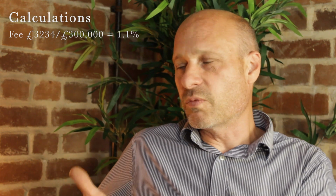So what is the answer? So if we work this backwards now, we start off with our £3,234. We were looking at the average house, 3-bedroom house in our area. In this particular area, and this will vary across the country, in this area we're looking at around about £300,000 for the house. If we take our fee of £3,234, divide it by £300,000, our fee is just under 1.1%, and I think that is the answer.